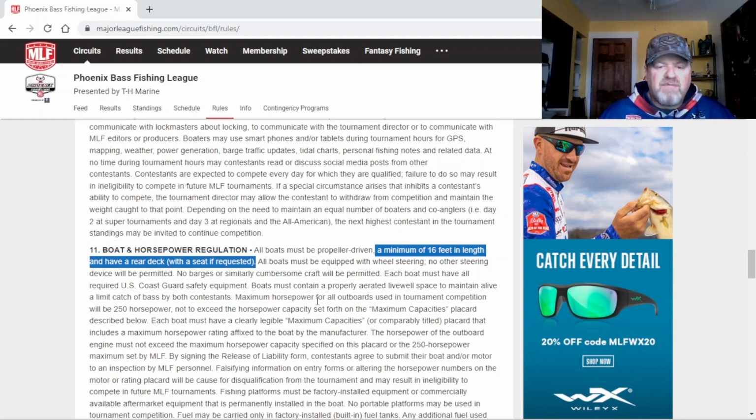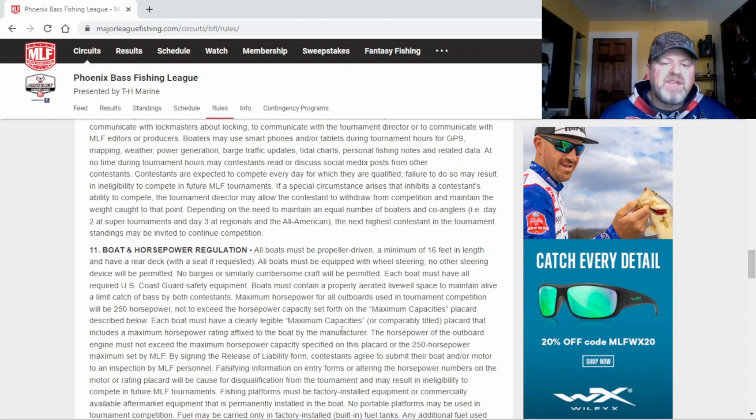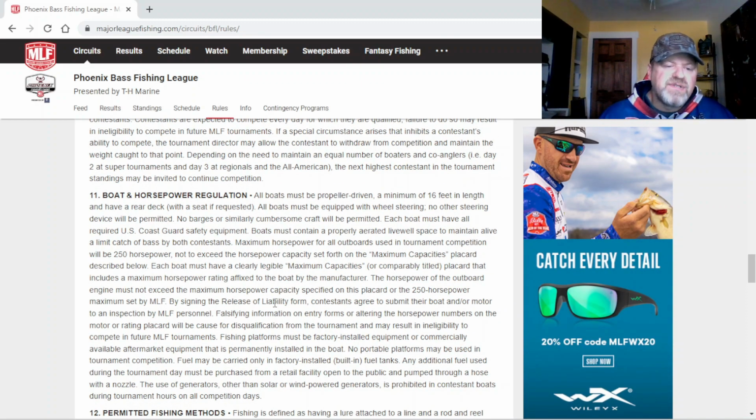Obviously, each boat will have the proper stuff. Max horsepower is 250, no 300. Sorry, guys, it's not fair.